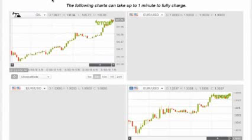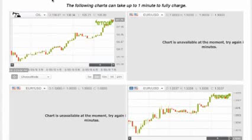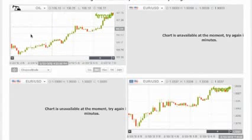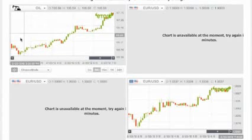Alright, let's begin. Let's take oil for example. We can see it clearly has a bullish trend.